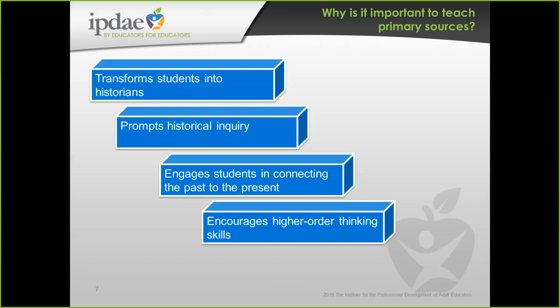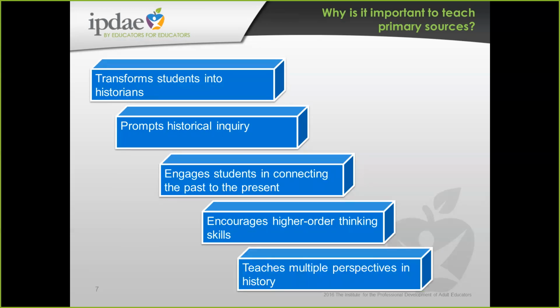But the other thing is it really does encourage us to think at a higher order because we have to use analysis, synthesis and evaluation skills as we're moving through. And last but not least, primary sources can give us multiple perspectives, because we could take multiple things from a given point in time and look at the perspectives that were coming in. Let's face it, the British had quite a different perspective on the American Revolution than the colonists. So you get that view of looking at a point in time from different areas, because there's always more than one part to that story itself.